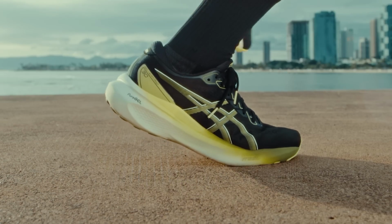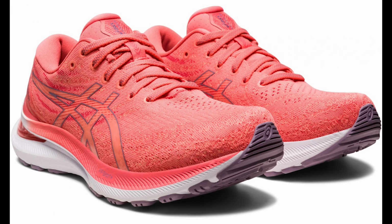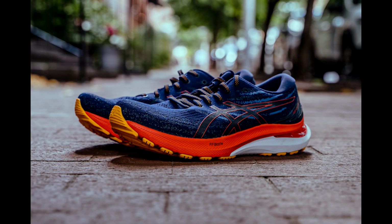That support is now just baked in more evenly throughout the upper and outsole, rather than the midsole alone. Reinforced material behind the laces guide your foot back to center. Extra rubber on the outsole extends higher up the medial side of the shoe, much like a subtle guide rail.